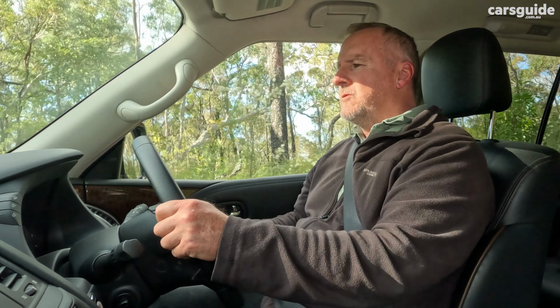But if you're going to ask any more of your Patrol in off-road driving conditions, then it's a good idea to swap in a set of all-terrain tyres, a decent set. And another thing you have to remember when driving in four-wheel drive conditions is, again, it is a big vehicle, so you have to drive with some consideration and some compensation to its sheer physical dimensions.